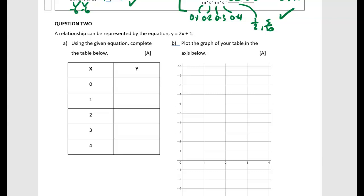Okay, so we're moving down onto question 2. A relationship can be represented by 2x plus 1. So that's our equation. Part A, using the given equation, complete the table below. What we've been asked to do is to substitute. Currently we've got 2x plus 1. We've been told what x is over here on the right. What we're going to do is go 2 times 0. That's this first part here. We've taken away the x, put in the 0, and then we're going to go plus 1. That there gets us to 1.